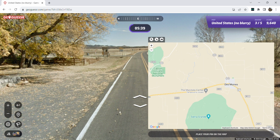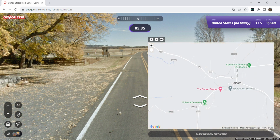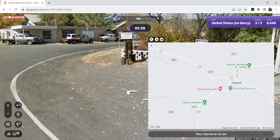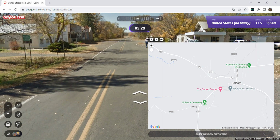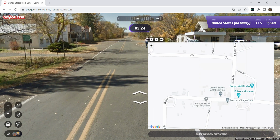There's Des Moines. I mean, I'm just assuming it's pronounced the same way as Des Moines, Iowa. Never heard of Des Moines, New Mexico. So I really have to assume that we're right there at the main intersection. Yeah, there's Folsom Museum.